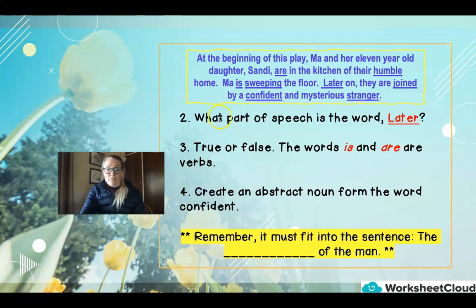Number 4, create an abstract noun from the word confident. Remember it has to fit into the sentence. The what of the man. Remember what an abstract noun is? It is something we cannot see. It's usually a feeling or an emotion.